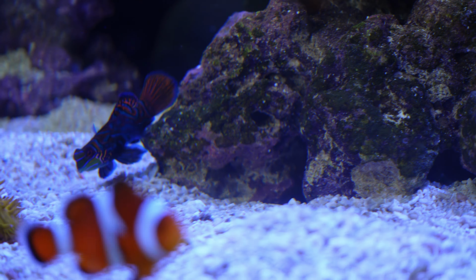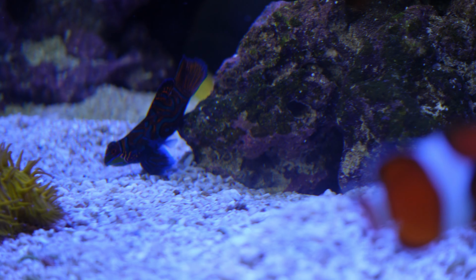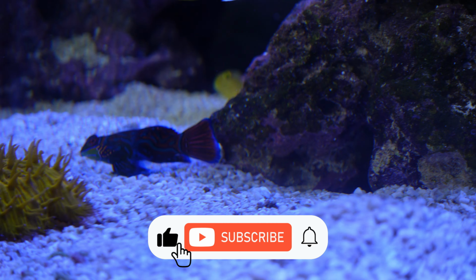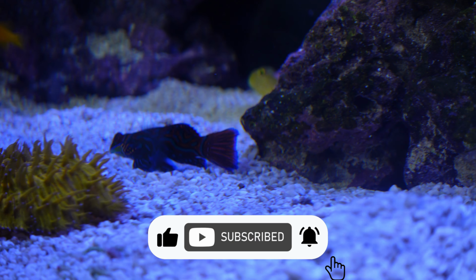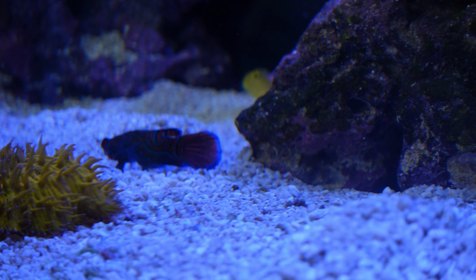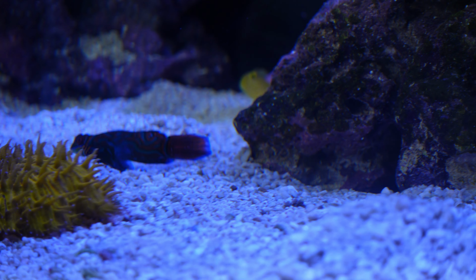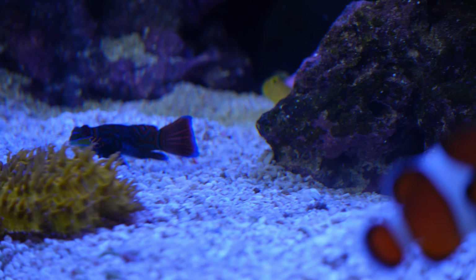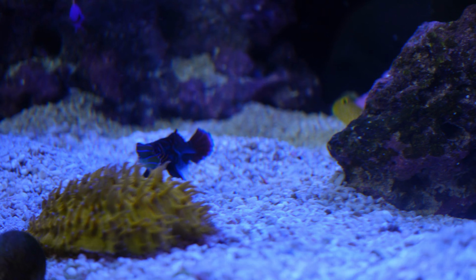I would recommend, if you're going to buy one, to ask in the fish shop for them to show you them eating some frozen mysis or something. It still doesn't mean it's going to eat in your tank, and if there's other fish in the tank, who says they'll even get a look in, because they are slower at eating. And the same applies for the others.